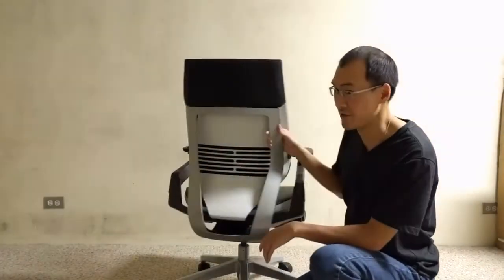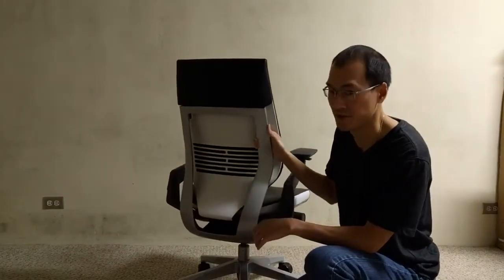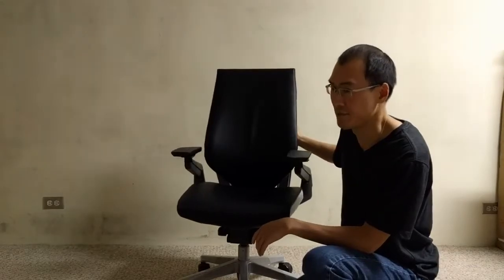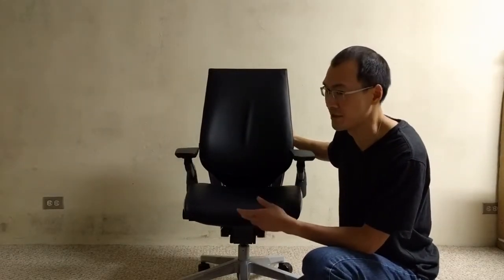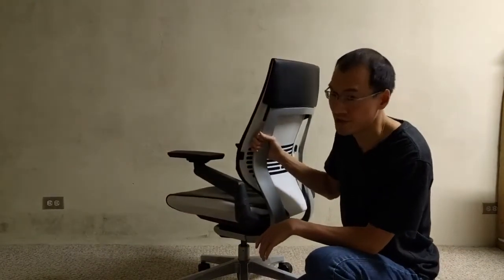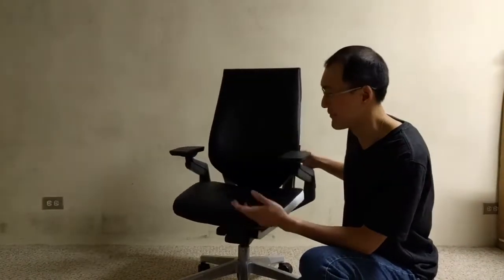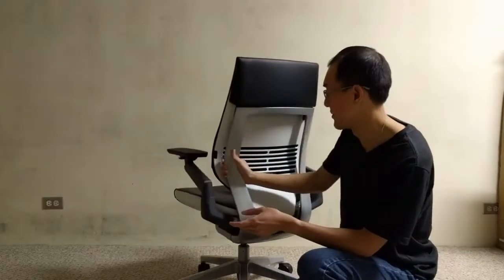This chair is very, very solidly built. It weighs a ton. I think the shipping weight for this chair was like 70 pounds, and it feels like that. The chair itself is probably at least 55 to 60 pounds on its own. When you try to move the chair around, it feels noticeably heavy. So if you like that, then it's going to be a pro. But if you don't like pushing around heavy chairs, then it's going to be a con.